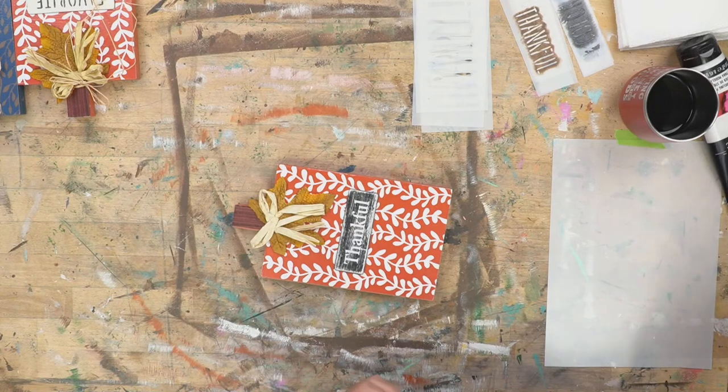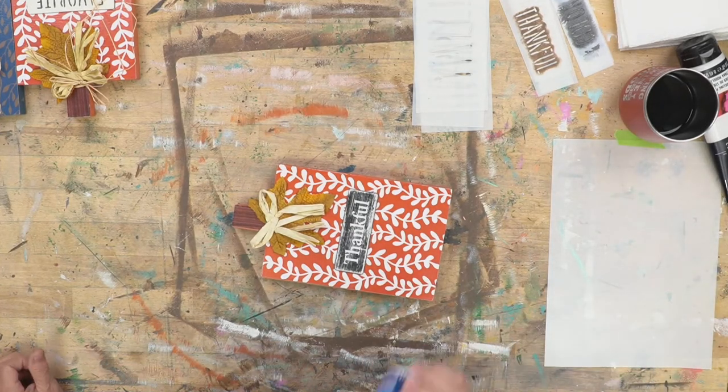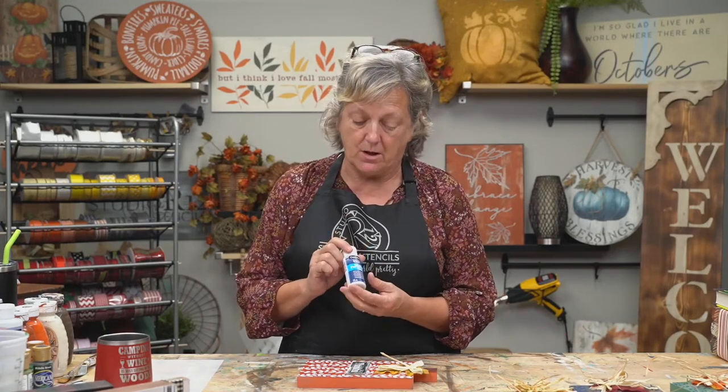Then I'm gonna take multi-purpose sealer. If you don't have multi-purpose sealer in your paint kit, then you are missing out on a very, very fabulous tool. This is absolutely needed because you can use it on tin, you can use it on your wood, you can use it on anything that you think is gonna be difficult to stick to. So I'm gonna put a little bit of that out.